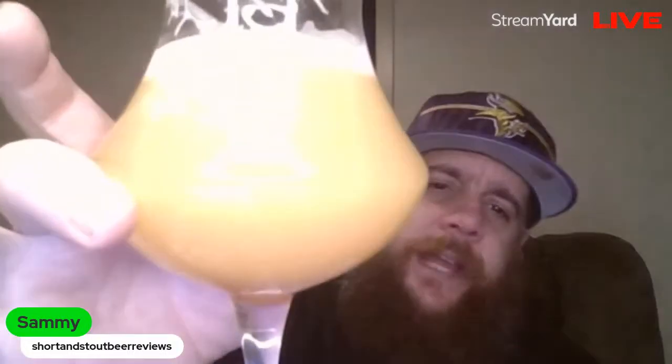Like there might even be a little berry edge as well. Just got that nice sweet aroma. Anyway, I'm going in. Have a look at that. It's actually got some dankness to it. It's a little weedy.